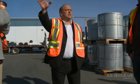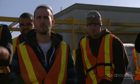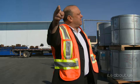What you're seeing out here, this is strictly our pre-painted galvanized inventory. Of course, galvanized, galvalume, and other products all must be inside.